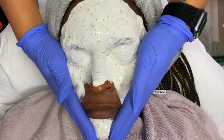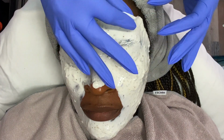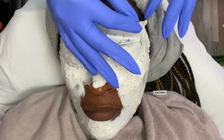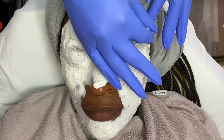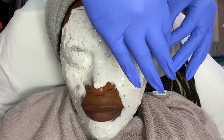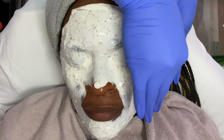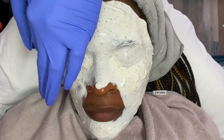Making sure that the mask is completely dry, I'm just going to pat my hands against it and make sure that no residue comes off of my gloves. Now first, I always lift up the edges because most of the time it has adhered to my client's hairline, and I just want to make sure all of that is going to be a smooth peel off before I begin, because I don't want the mask to break up into a bunch of tiny pieces.